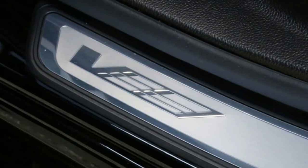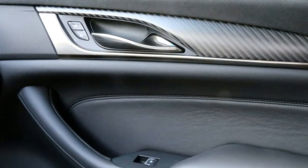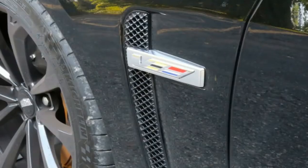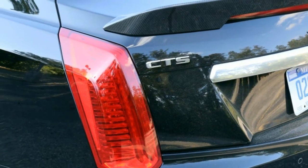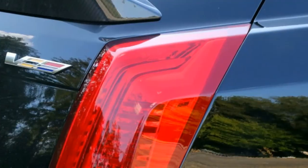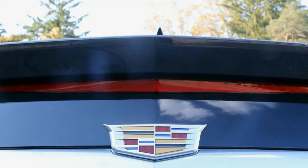Yes, this sedan has a strong emotional appeal, but it's pretty practical, with the big backseat and decent-sized trunk. CUE was fine for me, but it's not my favorite system. The visibility is good for the driver. A lot of these little things work together to complete the execution. I only had one night in the CTS-V this week, but it was a good one.